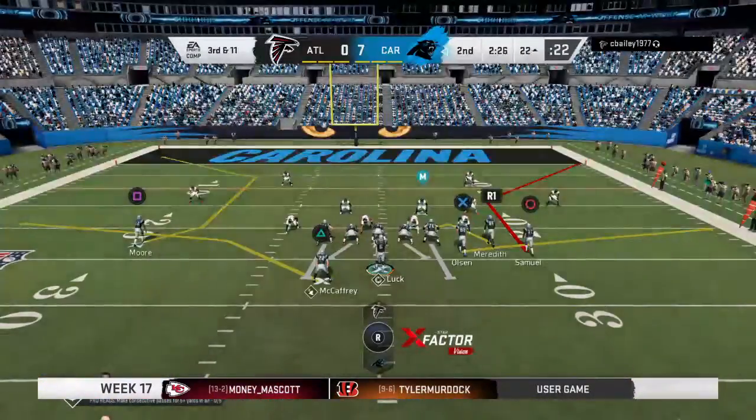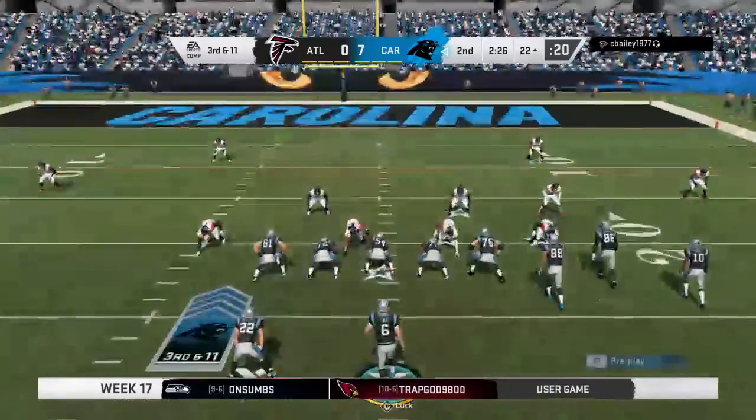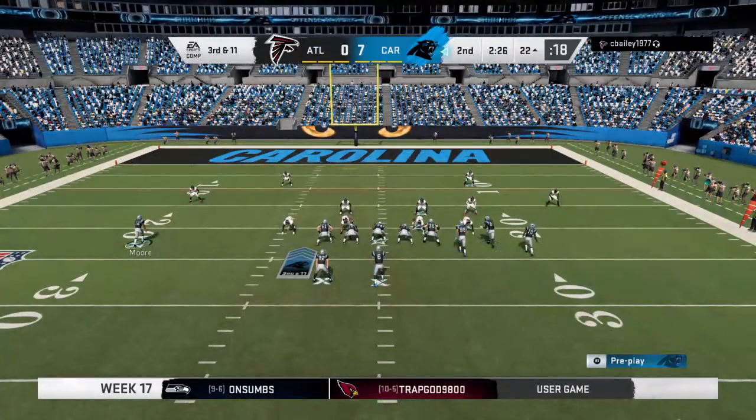The Panthers on 3rd down. They've been good, 3 for 4 thus far. This is 3rd and 11.